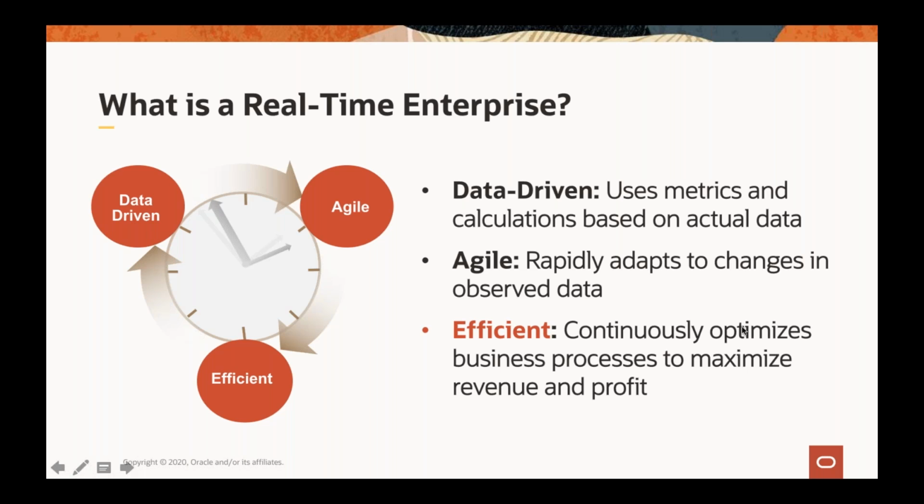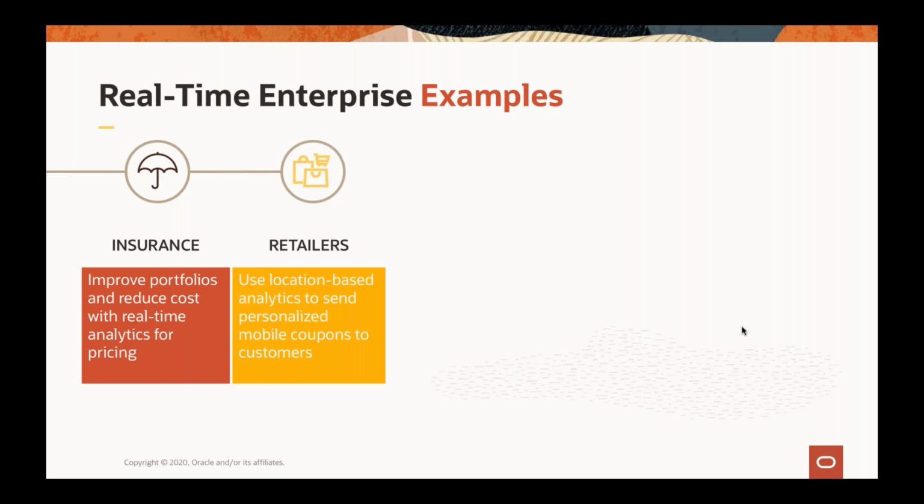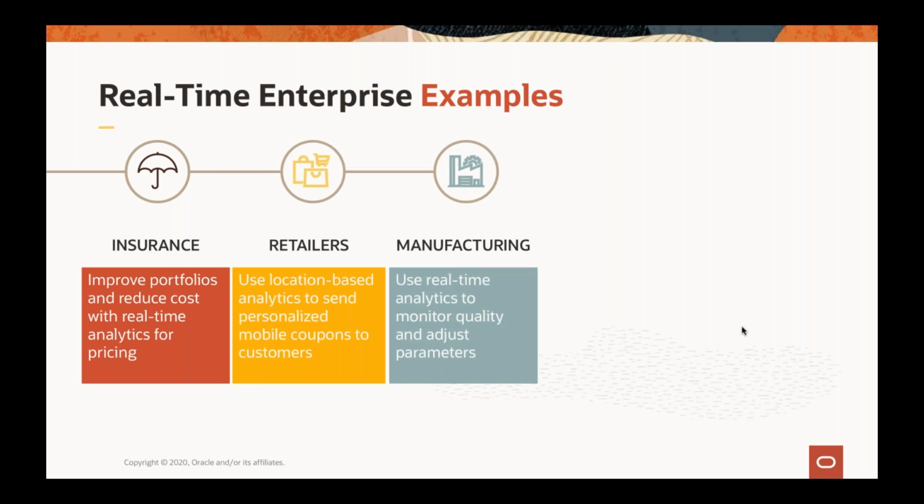And there are many examples of real-time enterprises in the real world. I'm not going to go through all of this in detail, but as you can guess, insurance companies need to do real-time pricing of policies and look at risks in order to determine premiums. Retailers often use location-based metrics to send coupons, promotions, etc. Manufacturing processes continuously optimize quality parameters. They observe and measure and then react and make sure that nothing defective leaves the assembly line.